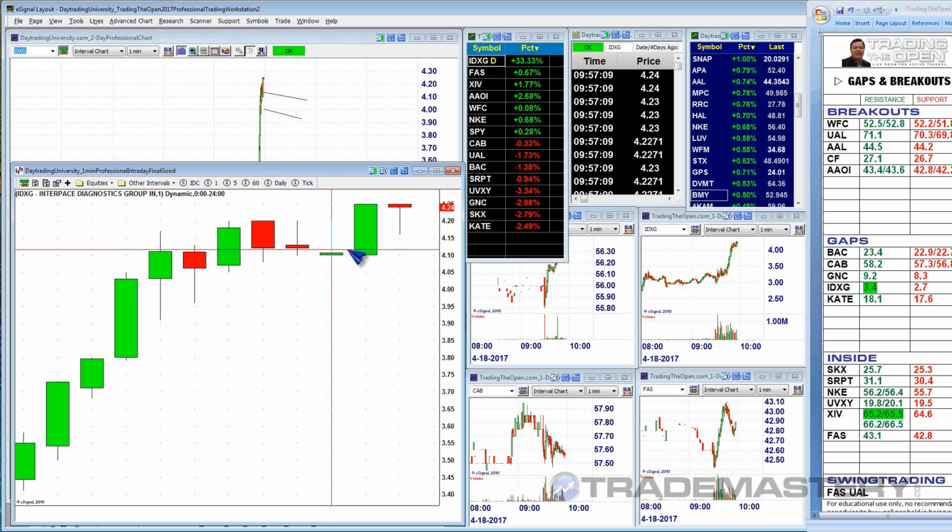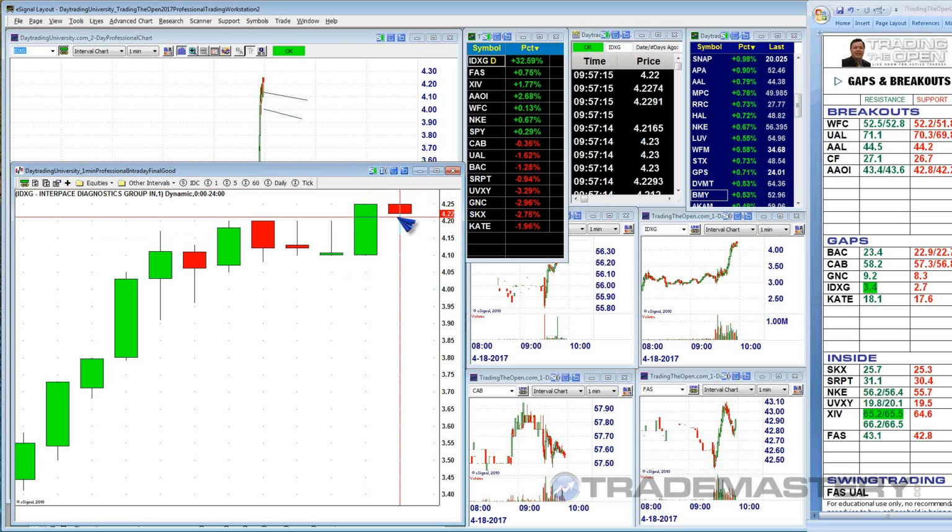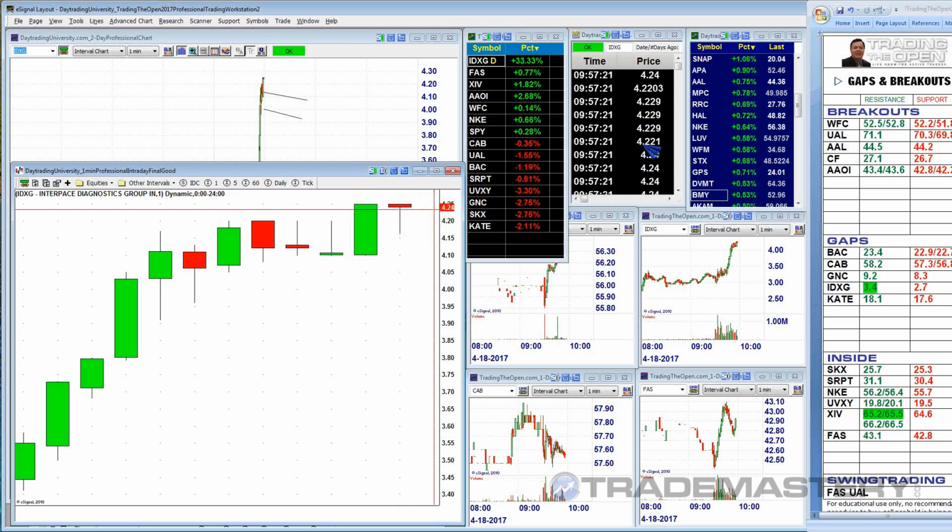Personally, let's not tempt fate. I'd be selling this all right now because I can always rebuy if it takes out new highs. But personally, I'd be extracting as much value out of this trade as I can. So I'd be selling 4.20. We got you guys in at 3.4. We're out at 4.20. That's an 80 cent win on a $4 stock.